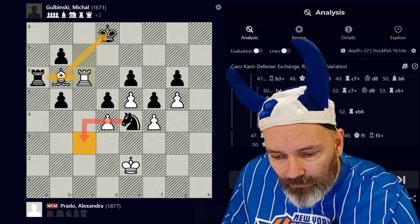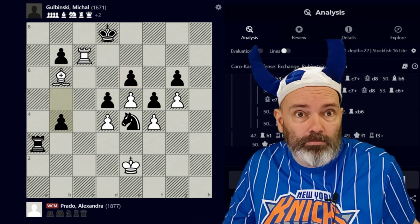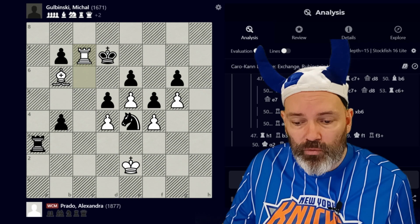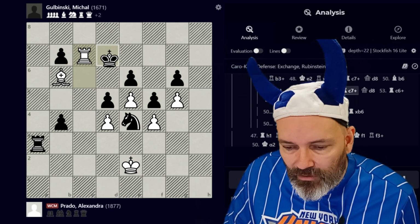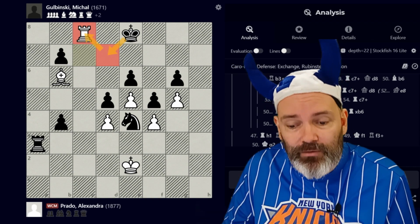I'm going to move my king. This is hanging. This is good for white. Let's say I just move the b pawn. Rook c6 check. King here. Rook c7. And now this square is covered. So no matter where we go, we're simply going to make a check. Because you can't reach d7 to attack the rook.